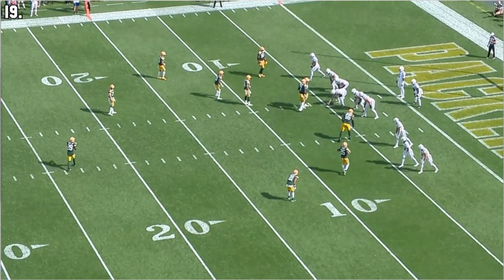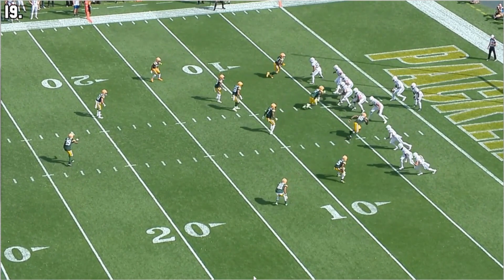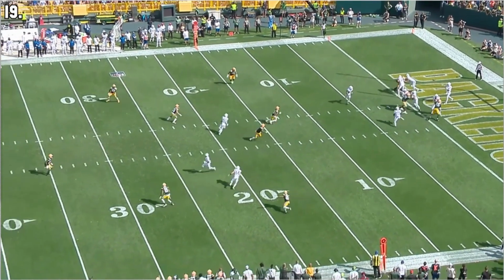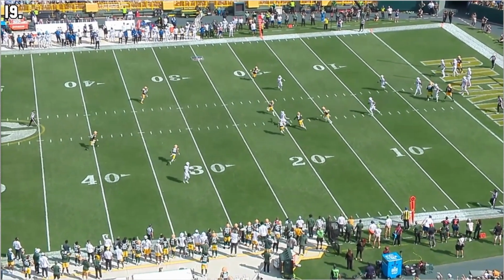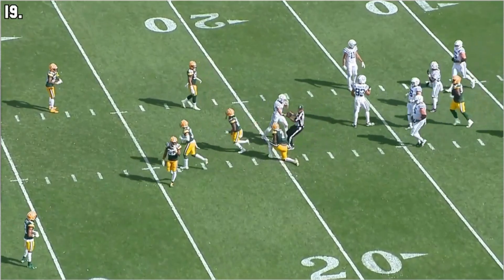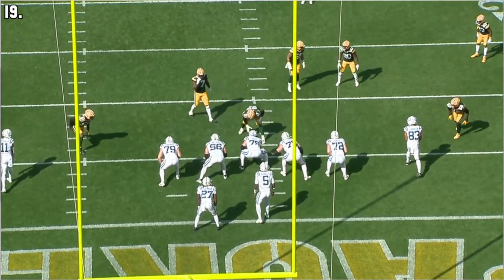Last defensive play. This is just, again, Quay Walker not having a good time. So we'll circle Mr. Quay Walker here in the middle of the field. Everyone saw this. It was blatant. Should have ended the game. It's in his hands. It's got to be the end of the game at that moment. Slips through his hands, bounces up in the air. He's upset with himself. I think the entirety of Lambeau was upset with him as well.